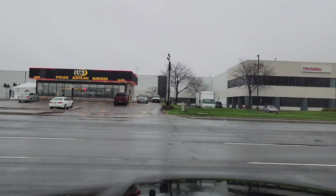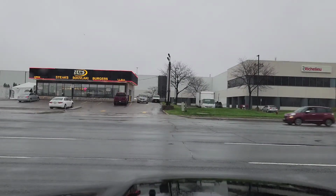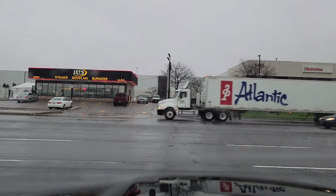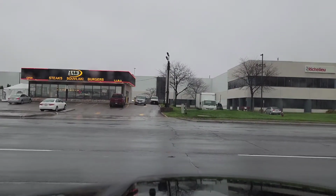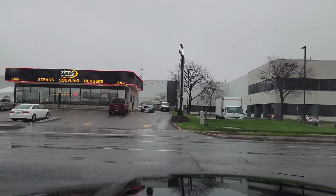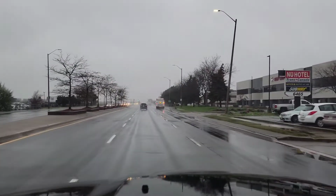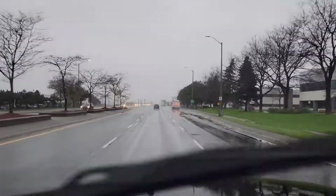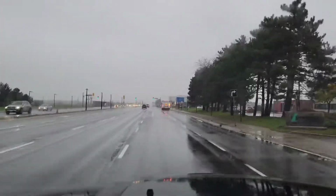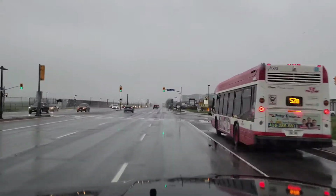As I said, it's an uneventful day. There's no sun, a lot of rain in the skies. I don't think this rain's going to end anytime soon. Gotta make a lefty here. Good to go. Airport Road's a bit bumpy, so sorry about the chop.